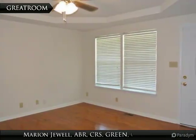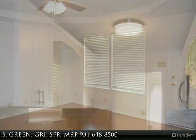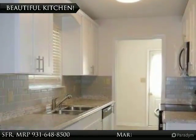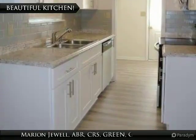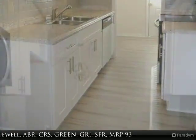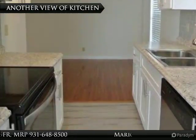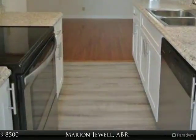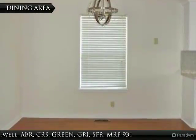This spacious great room has a tray ceiling and hardwood flooring. Take a look at this beautiful kitchen. It has new cabinets, appliances and countertops. Here is another view looking toward the dining area. The dining room also has hardwood flooring.